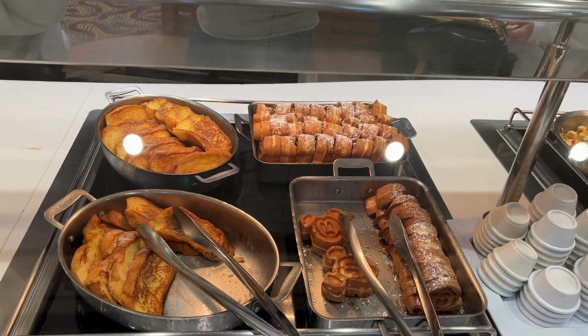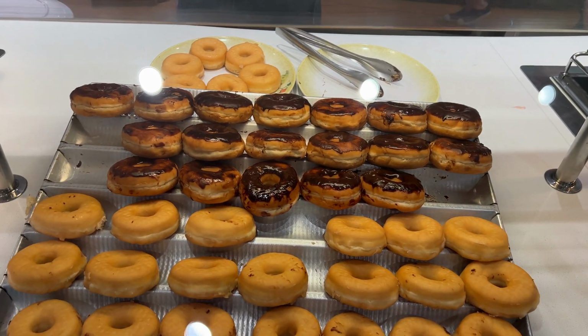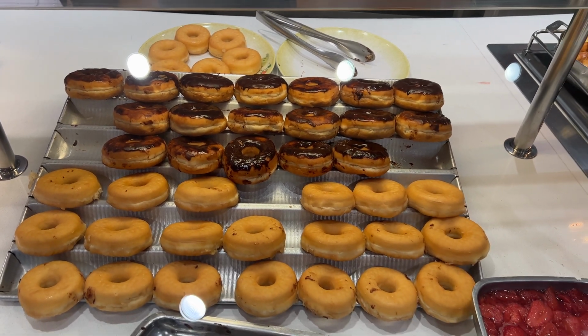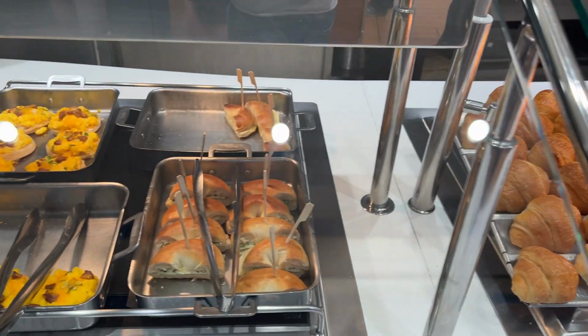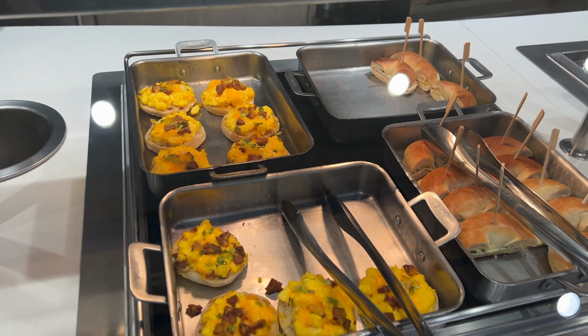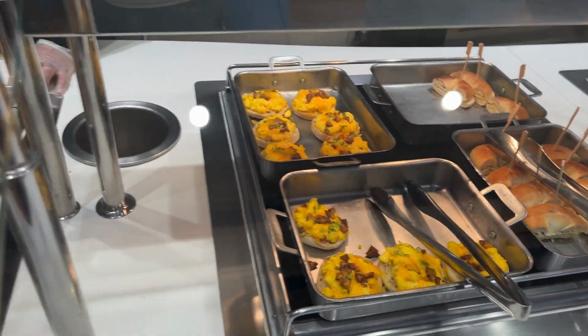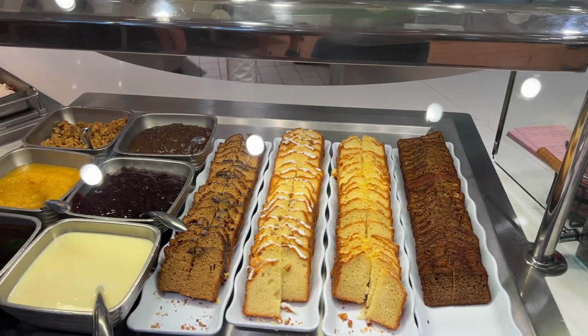Some Mickey waffles and French toast over here. And lots of donuts. But unfortunately, they're no longer Krispy Kreme donuts like they used to be. Kind of bummed about that. Some croissants. Looks like we have some bagels with spinach, egg, and mushroom, sausage, egg, and cheddar on an English muffin, and lots of pastries. There's definitely a much wider selection here now that it is self-serve again.